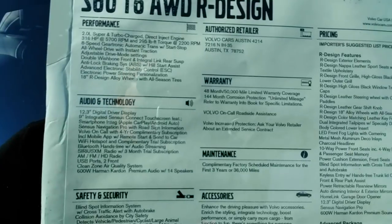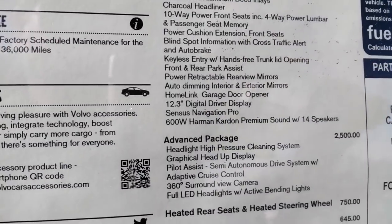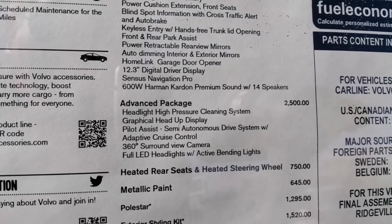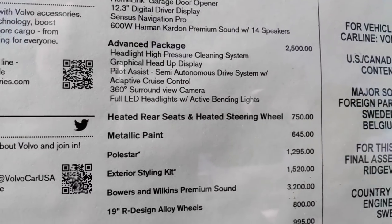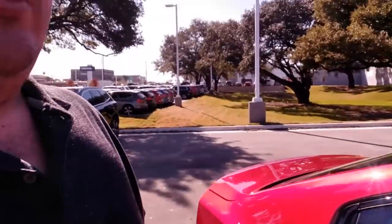So here we have the R design, which includes Nappa leather. A lot of options, as you can see on that list. It has the advanced package, which is a headlight cleaning system, something you can't get on the Audis anymore in the US. And LED headlights, we have optional metallic paint, the list goes on and on, and the price is $58,105. Now, some of you may be choking on that, but the reality is that's cheaper than your well-optioned A6 with the same configurations, right? The LED headlights, the heated rear seats, you'd have to get a premium plus A6 and all that.